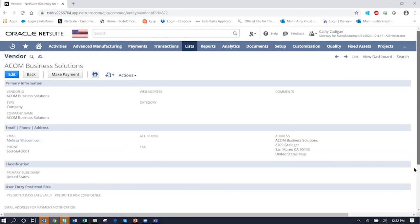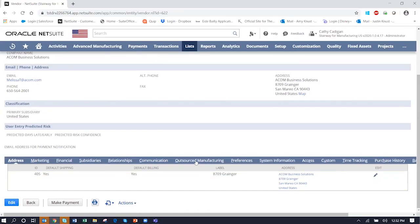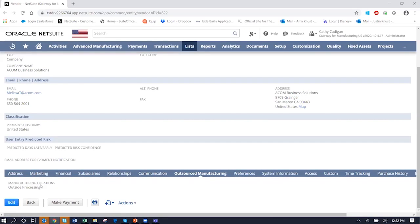And on the vendor record, there is an outsourced manufacturing subtab that gets added automatically when you enable the feature. And you can define one or more locations that this vendor uses for outsourced manufacturing. I have just defined one location, so that's going to default into all of my transactions.